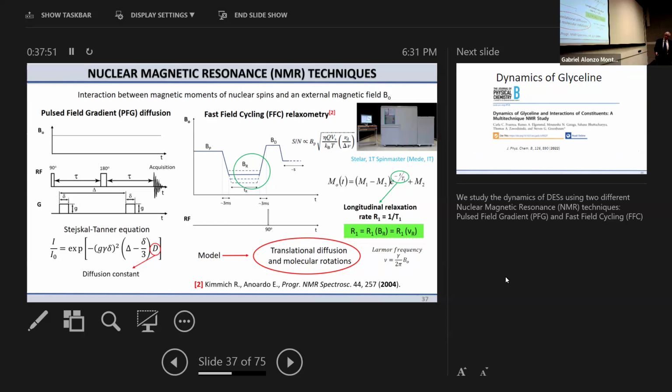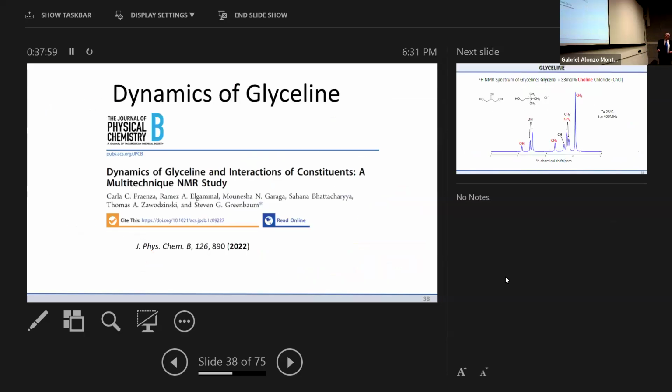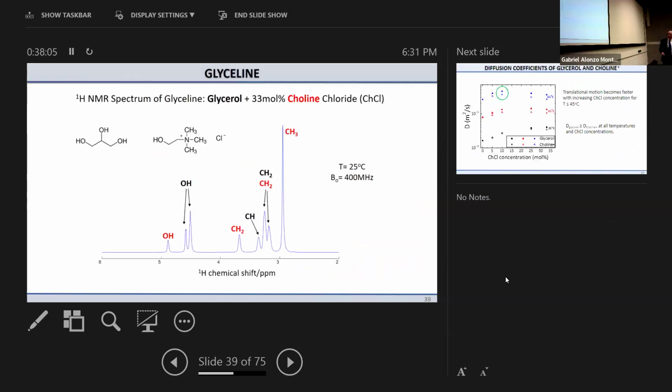I already showed a picture of that. There's a company in Northern Italy that makes this instrument. We are one of about half a dozen in the US that have this instrument. The work I'm showing is based on a fairly recent publication with my colleagues here.